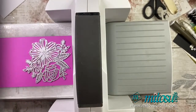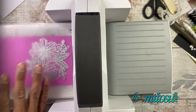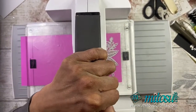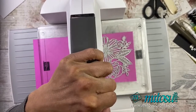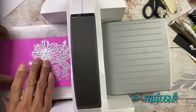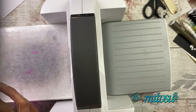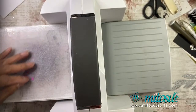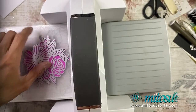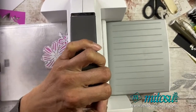Again, this one is a detailed die, so I will run it through a couple of times. The outline does come off easily, but it's more the inside. It looks like it's cut, but I'd rather just run it through again. I know that I didn't do the adhesive sheet on this one.